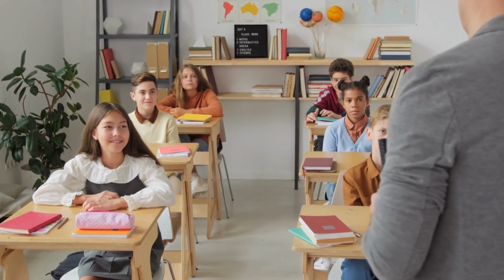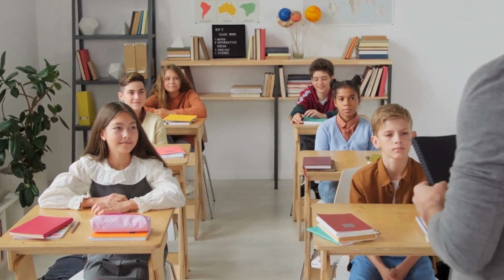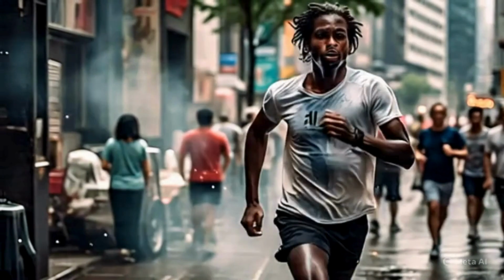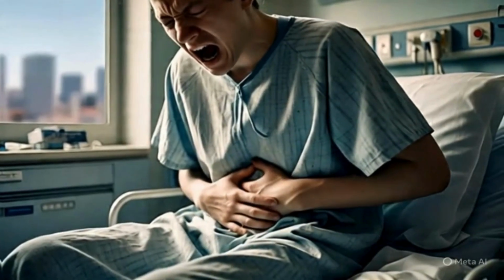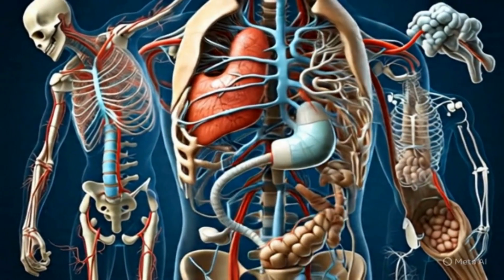Ever wonder what happens to all the waste your body makes every day? That's where your excretory system steps in, like your body's own cleanup crew. Let's break it down. Your body creates waste just by being alive, breathing, eating, moving. But if you don't get rid of it, it can build up and make you sick. That's why the excretory system includes several key organs that each play a special role.